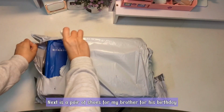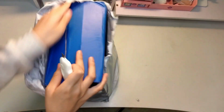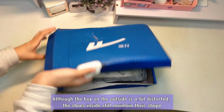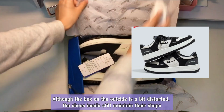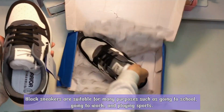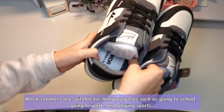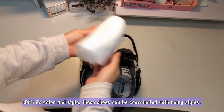Next is a pair of shoes for my brother for his birthday. Although the box on the outside is a bit distorted, the shoes inside still maintain their shape. Black sneakers are suitable for many purposes, such as going to school, going to work, and playing sports. With its color and style, these shoes can be coordinated with many styles.